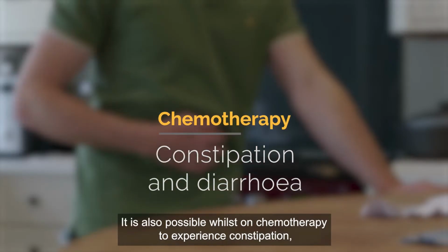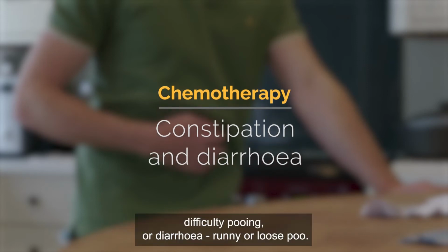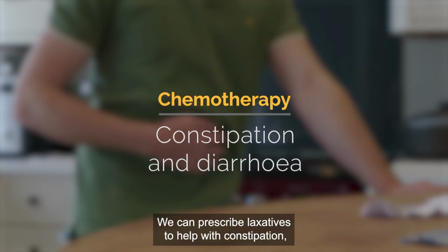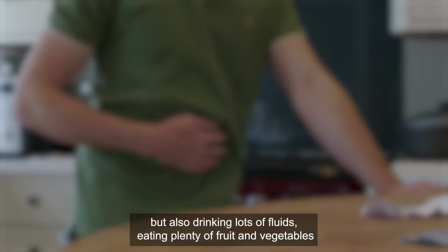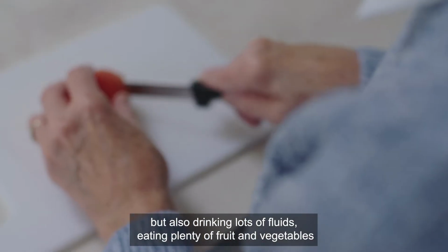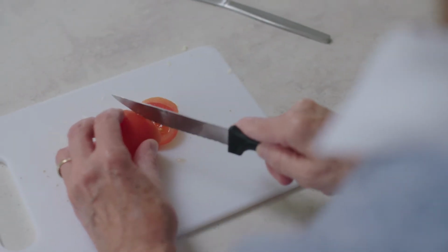It is also possible whilst on chemotherapy to experience constipation, difficulty pooing, or diarrhea, runny or loose poo. We can prescribe laxatives to help with constipation, but also drinking lots of fluids, eating plenty of fruit and vegetables, and keeping active can all help to manage constipation.